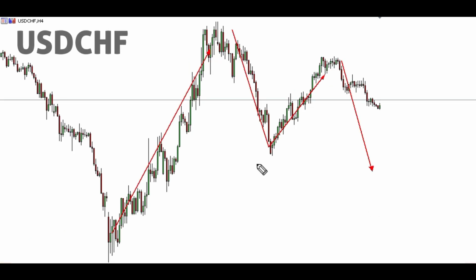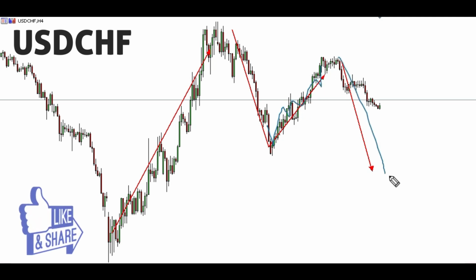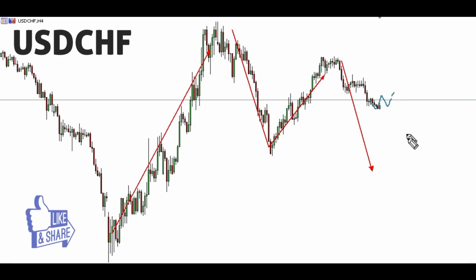USD/CHF, we are following it from week to week. This up move here was forecasted. This down move was forecasted. Then this corrective structure here was forecasted. So this past week also, we forecasted this movement from here down. We said that if you missed the entry from here to this level, wait for this corrective structure here, then continue down. So this upcoming week, we're expecting a correction here, then continue down.